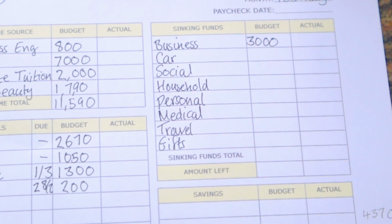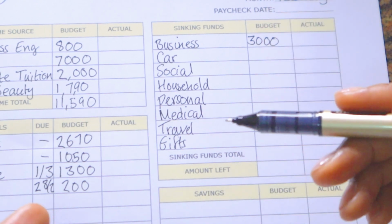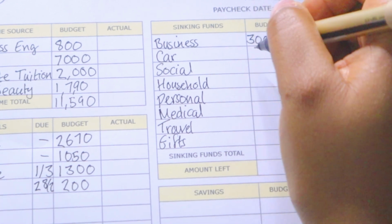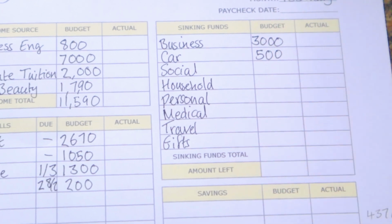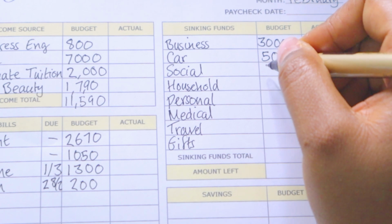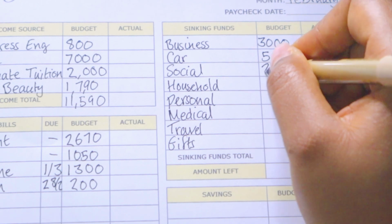My car, I actually wrote down I'll do 1,050, but I don't know what I was thinking. I think I wanted to make sure that for next year I've got the money all up front already, but no, I think I'll just do half or so. So I'm going to do 500 for car ideally. Social, let's just see what I put down, 200 for social.